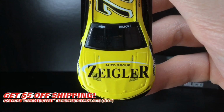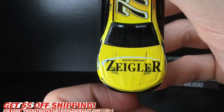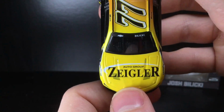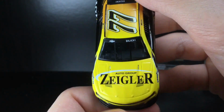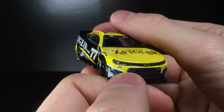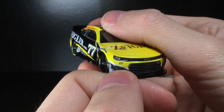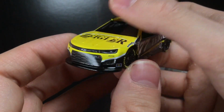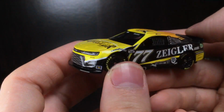And let's dive into this paint scheme. So you go over here to the nose of the car. You got Zeigler Auto Group, which could mean a million different things for me. I have no idea what it is. I got Chevrolet Bilicki. Got the Chevrolet bow tie in the front. Got the number, ooh, that's nice. The black 77 there with the yellow background. I got the Sunoco, Spire Motorsports. That is a beautiful looking paint scheme.